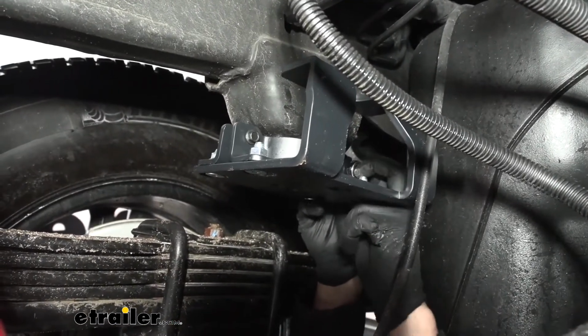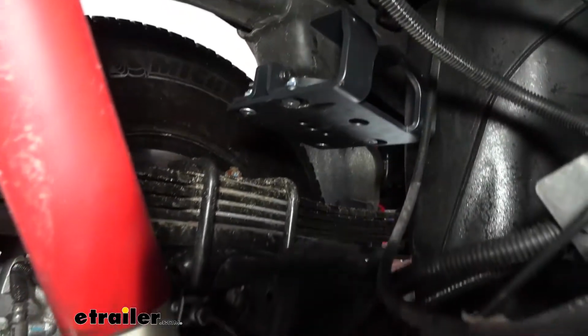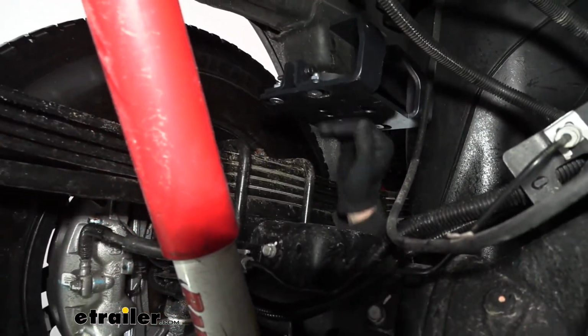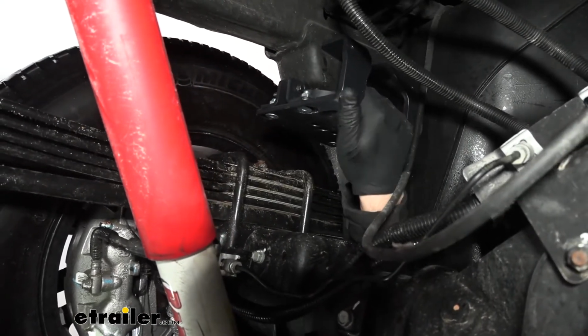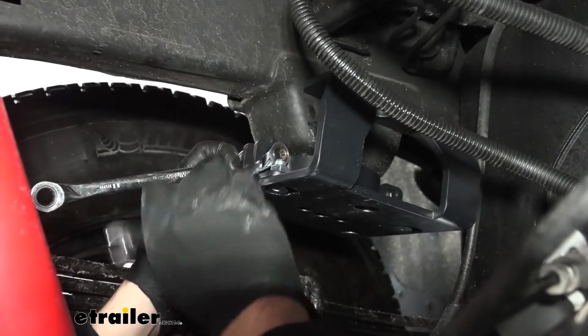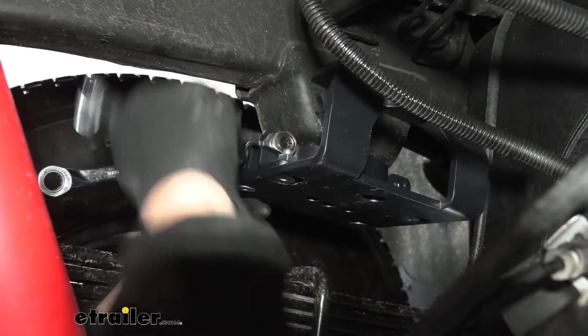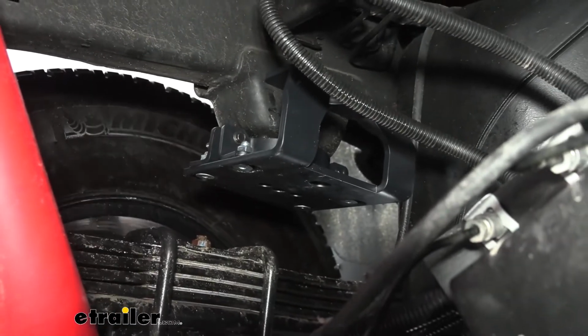If you have a bottle jack handy, we could place that at the bottom of our mount here and pin it up against the bracket, up against the jounce spring mount, if you don't feel you can hold it and tighten at the same time. Now that we've got them tight enough to hold the upper bracket, we can go ahead and snug our bolts down. Again, alternating front to back.